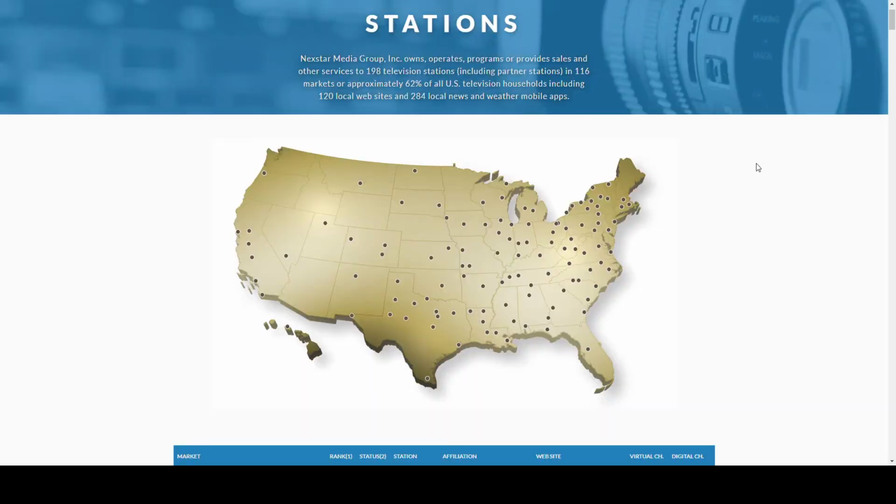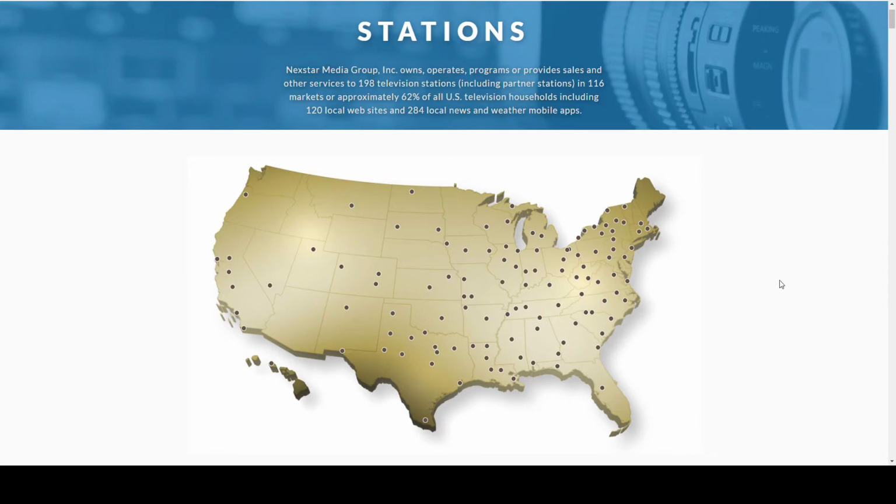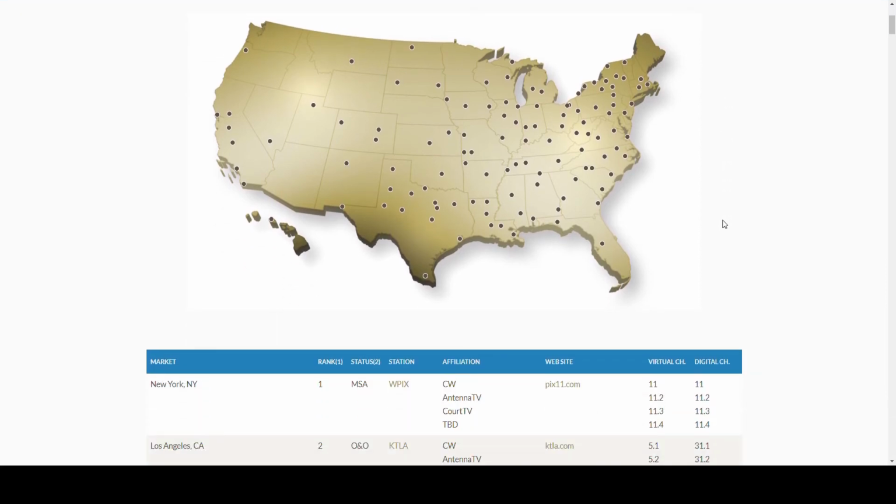So if we go to Nexstar Media Group's webpage, we can see here that they own, operate, program or provide sales and other services to 198 television stations in 116 markets, or approximately 62% of all US television households, including 120 local websites and 284 local news and weather mobile apps. And you can actually see all the markets at which they are operating on this map. Or if you prefer it as a list, it is actually just right below. Here you have all the 197 markets at which they are operating.